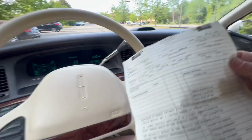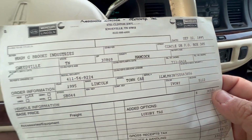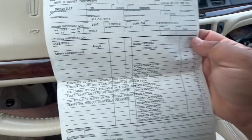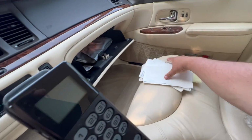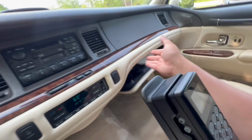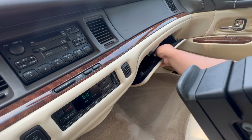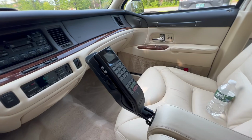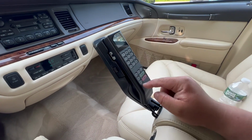So the weird thing, this is a one-owner car. But you can see here the car was sold with 5,112 miles. But you can see it was marked off as new. So I'm assuming the car was probably some type of program car or demo. 95 was the first year for this new body style, so this was probably some type of corporate demo car. So it was technically sold new with 5,000 miles.